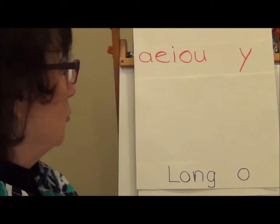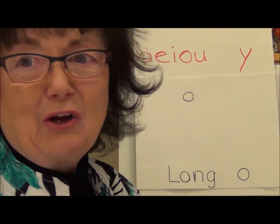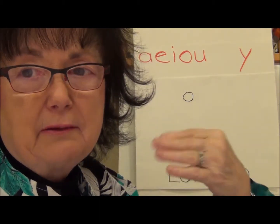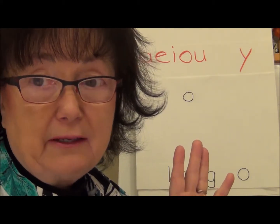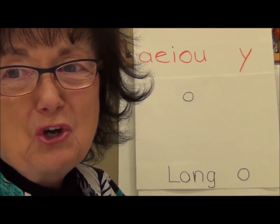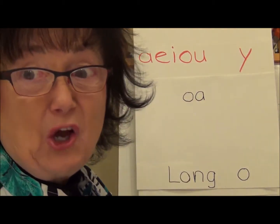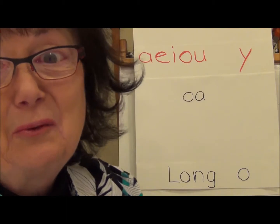All right, now today we're going to talk about the long O. So I'm going to write the O here. All the words that we're going to write today are going to have another letter next to it, because we've learned that when two vowels go for a walk, the first one does the talking and the second one says nothing. It's quiet. It's silent. The first vowel that's going to talk today is the O, long O. What's going to make it talk is the A. So it's going to be O, A. When we see O, A, the O is going to say O, and the A is going to be quiet. That's what we're going to work on today. Are we ready?